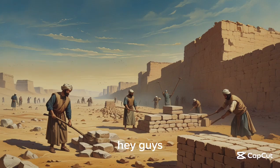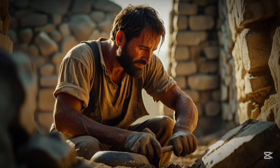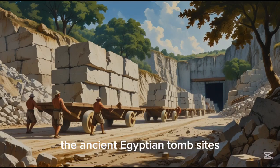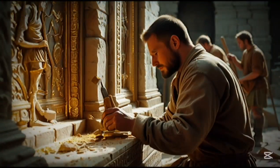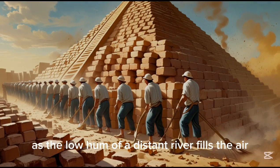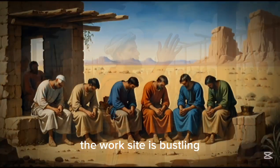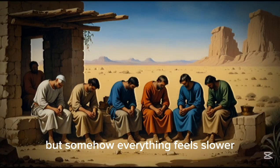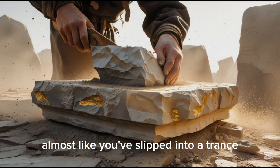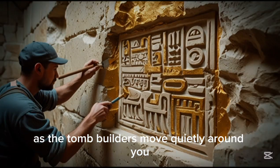Hey guys, tonight we're going to take a journey back in time to one of the quietest, most laborious places you can imagine, the ancient Egyptian tomb sites. Picture yourself standing in the dry desert heat as the low hum of a distant river fills the air. The work site is bustling, but somehow everything feels slower, more deliberate, almost like you've slipped into a trance as the tomb builders move quietly around you.